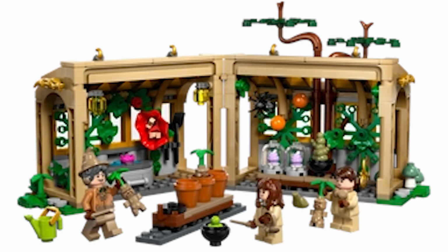The buildable greenhouse opens up for easy play and features 2 removable tables covered with magical plants, a tree poking through a broken window, and garden accessories, plus 3 large Harry Potter mandrake plants. The mandrake plant and pot elements were specifically designed for this set, and the minifigures can hold the mandrake by the leaves.